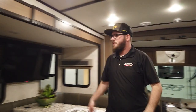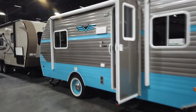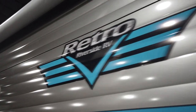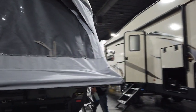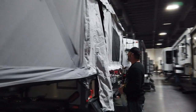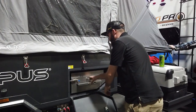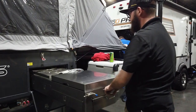For the most part, we bring the floor plans that sell the best. We also bring a few of our more unique pieces, like the Retro behind me or the Opus and stuff like that. Mostly just getting into stuff that especially normal RVers have never seen. In fact, a couple of our trailers are from Australia, so it's definitely something that people have never seen. So it's just interesting to see the stuff from across the world.